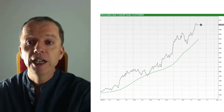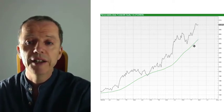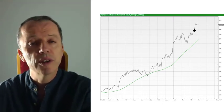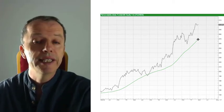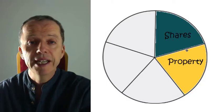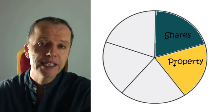And looking at the graph, you can see that the price closed well above the average for the year. So this is a weekly graph. I look at the graph once a week and decide whether I want to be in or out. So it's well above the average for the year, so I'm quite happy to stay invested. So that's pretty easy.